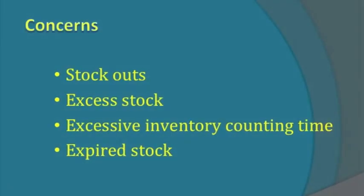These factors led to the following issues: inventory stockouts of fast-moving items, excess inventory of slow-moving items, excessive time spent counting inventory in an attempt to determine which items needed to be reordered, and the expiration of slow-moving items. Additionally, there was no data-driven system for the reorder of supplies. Minimum safety stock quantities existed for many items, but were often inaccurate and rarely observed.